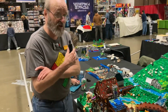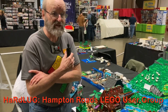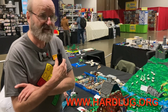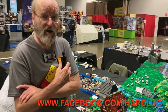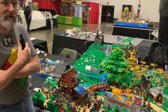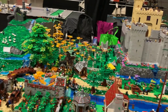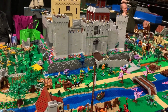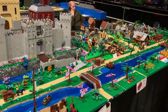What we've got here is the HaRdLUG's Medieval Village collaboration. It is 6 base plates wide and about 23 base plates long. It was put together by a group of 17 to 18 collaborators. We first drew it out, giving elevations for each of the squares.